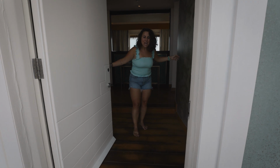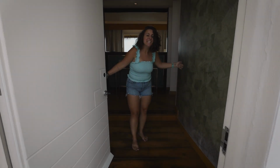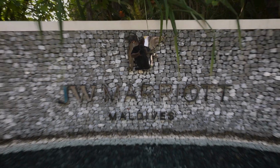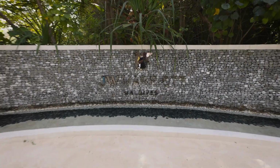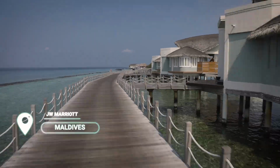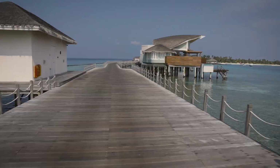Welcome to the Over the Water Villa here in the Maldives. Come on in. Like I said, I wanted to welcome you in to this beautiful villa at the JW Marriott here in the Maldives. This 2,000-ish square foot villa is all to ourselves. Before we do some videos all about what you can do in the Maldives, let's give you a villa tour of this insane luxury villa.